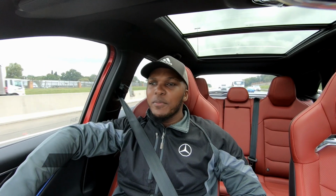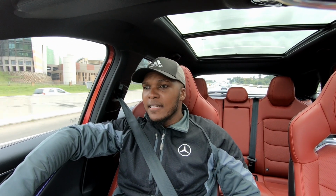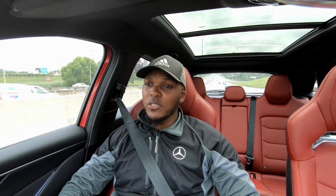Alright, so from a driving perspective, obviously I've driven the car before. I drove the car about a month or two ago when it was first launched, and the one thing that stood out for me at the time was the engine. It's got a 1.5 litre turbo engine, and the engine for me was and still is very responsive. The car really does move, and it surprises you. It doesn't feel like a 1.5 litre petrol engine, and obviously that's technology. That's the way things have gone these days.